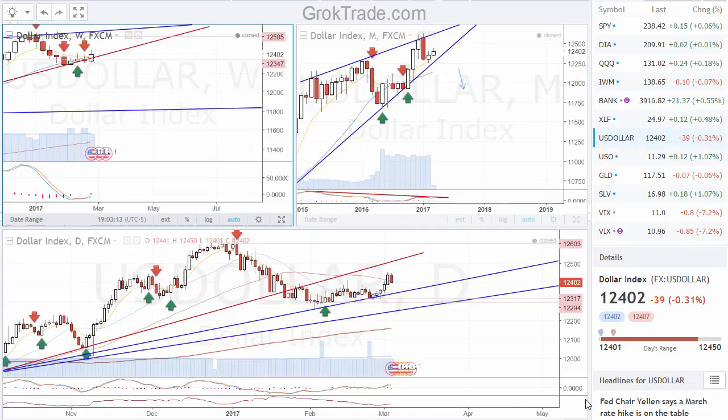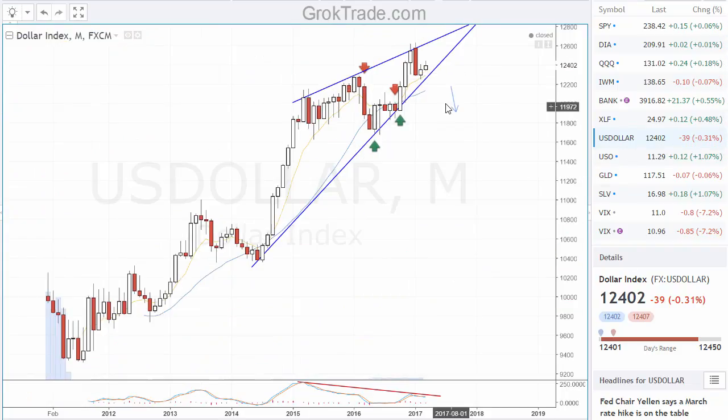All right. And if I go to the monthly on the dollar, it's a big rising wedge, bearish divergence down there. Dollar's in trouble. If the dollar drops, it's going to be really good for stocks, guys. Really good for gold. Really good for all commodities, silver, crude oil, everything else.